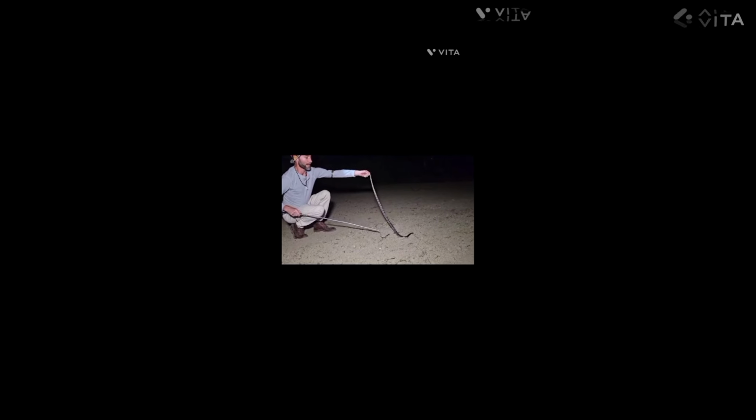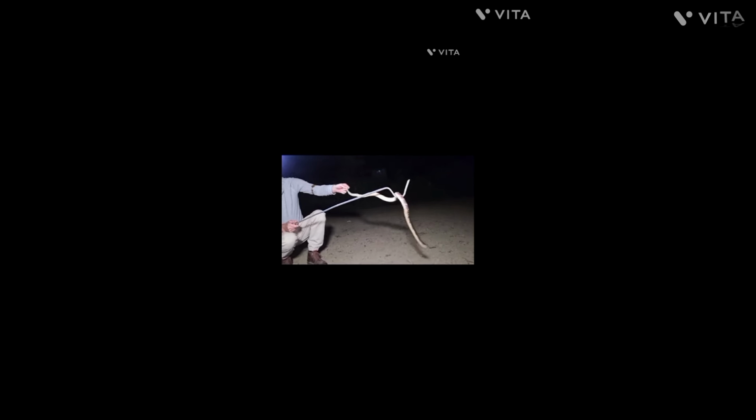Hexagonal scales run all the way down the body, all the way down the spinal column. And they also have a bit of a triangular form to their body too, which is quite distinguishable amongst kraits. Fantastic looking animal though, huh? One to be very, very careful of and very, very wary of.